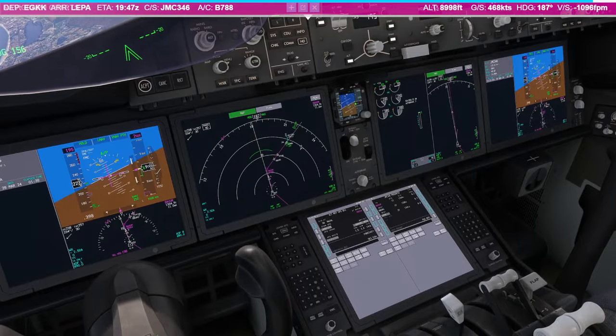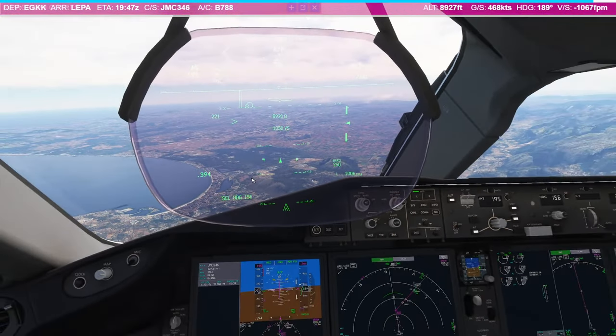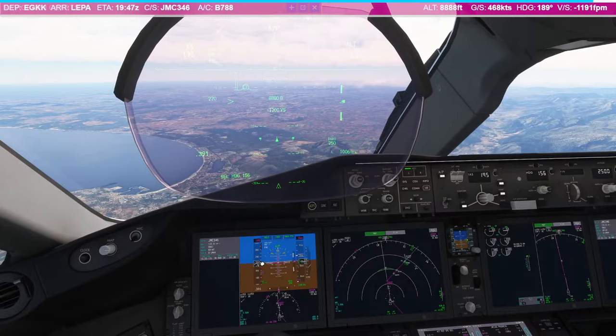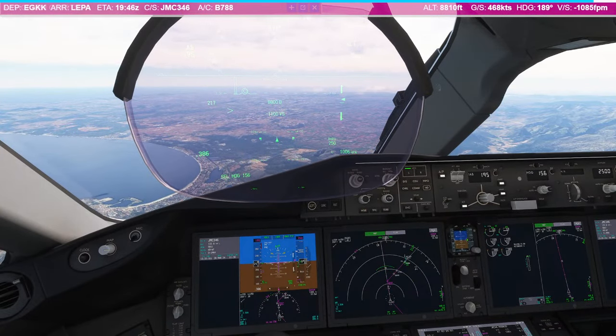So there's the one. And I'm going to use those speed brakes. They're very powerful, so they're great for this sort of situation. I can use them to force the airplane to slow down while still maintaining the profile.